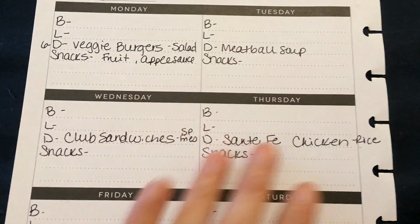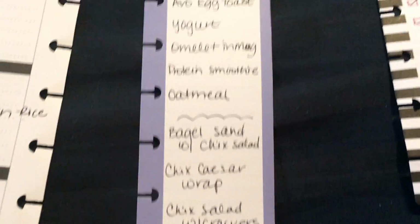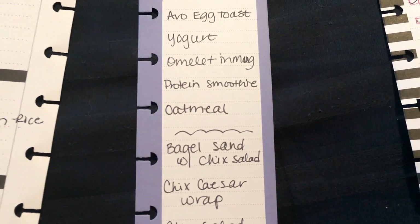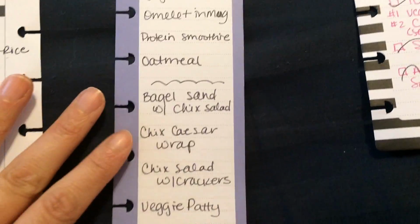So I kind of look at this. After I put out what my meals are going to be, and then my breakfast and lunches, I just put on one of these, which is also from the Happy Planner. I just kind of listed them out. I don't know what day I'm going to have them, because that's kind of like what I feel like for the day. I planned the dinners because I work full time, so it is easier. The lunches I do the night before, because I make my lunches the night before.